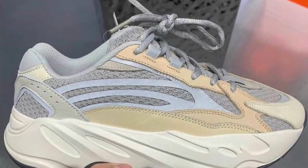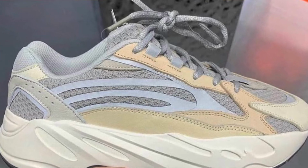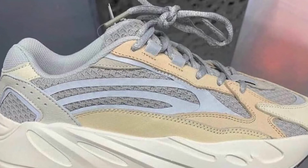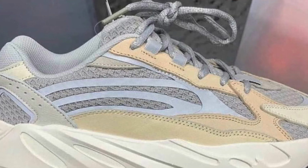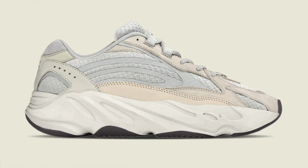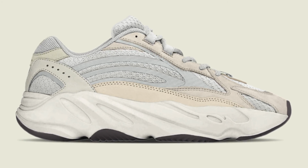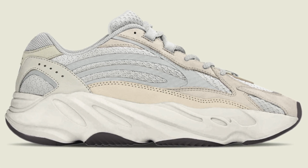The last shoe is the Yeezy 700 V2. I don't have the nickname for these. They look a lot like the Static that came out last year or year before. They've changed it a little, but it's sort of like how lately all of the 350s have been looking the same. So, I mean, I've told y'all how I feel about Yeezys. I have no interest in these, so these are a pass as well.